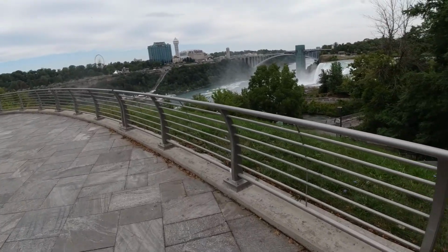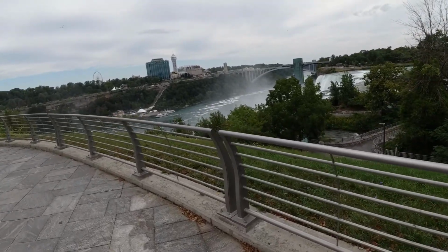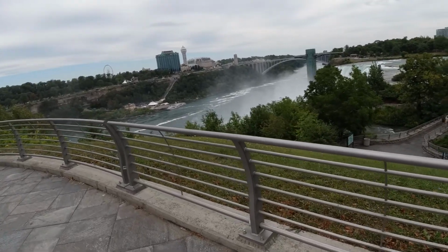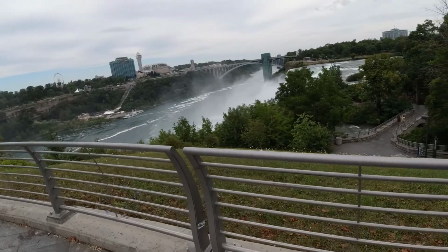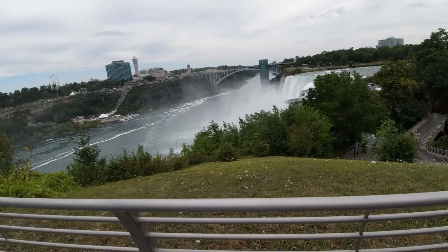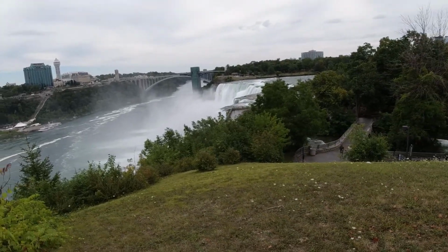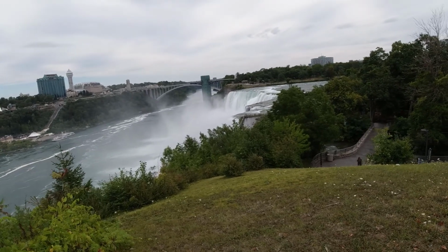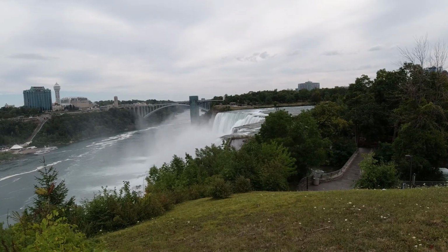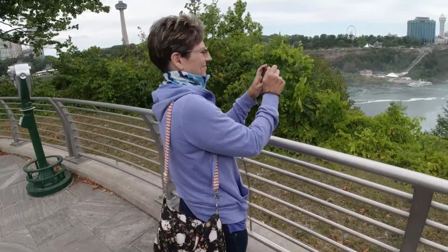There's a lot of power in those falls. It's amazing how quiet it would be until you get right up to the edge, and then how loud it would get really fast. It's also amazing how much mist would come up from both falls. This is the American Falls side of the falls, and then the Horseshoe Falls is a little bit to the north of this.